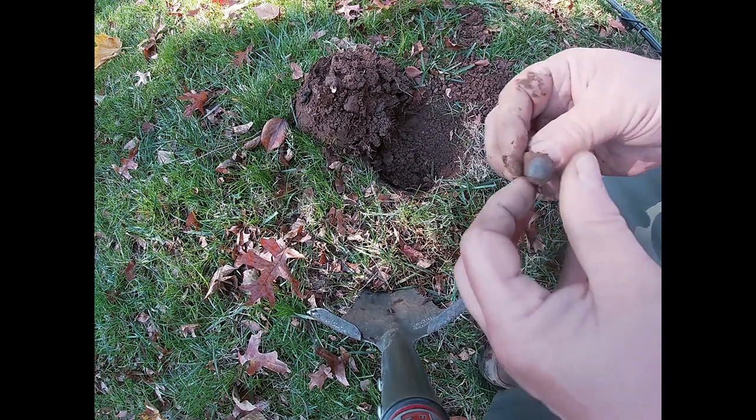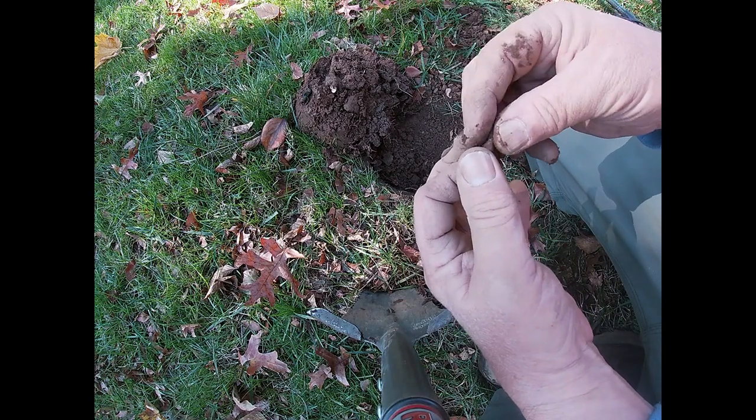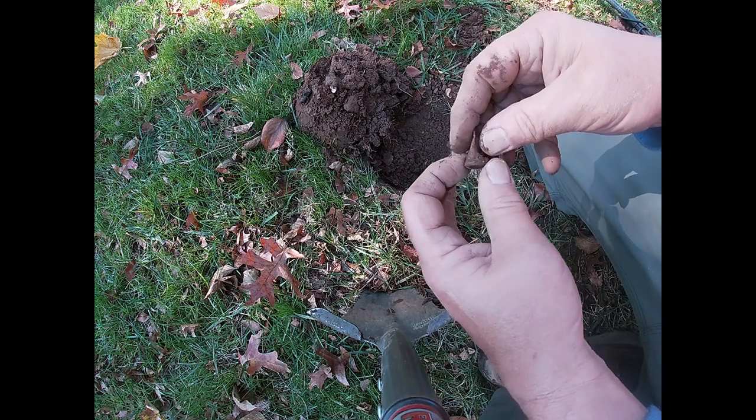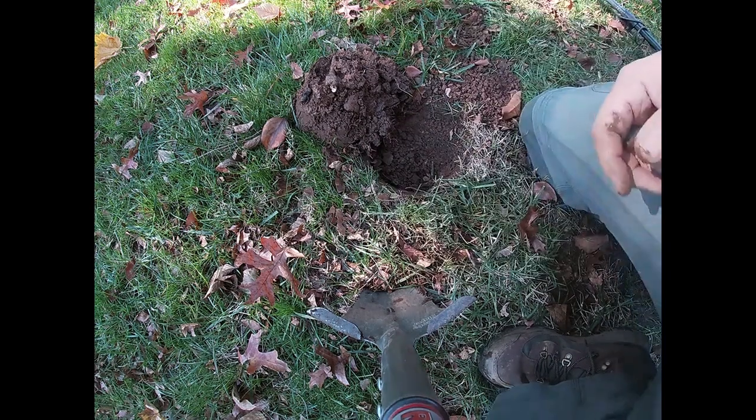Well, I chased a squirrely signal all over the place. And it's a ring. Nothing precious, but definitely interesting. I'll clean it up. You'll see it right here. On to the next.